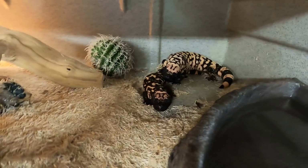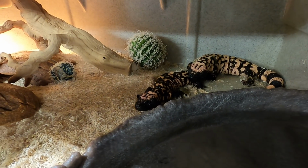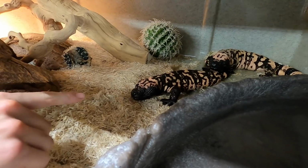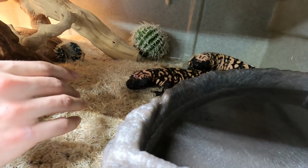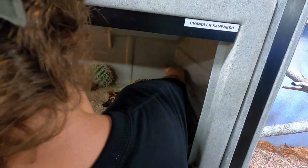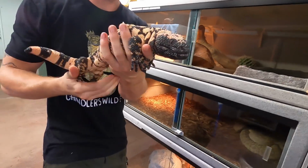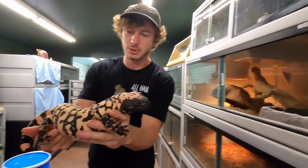So the one in the back is supposed to be a northern Arizona Gila monster, because it's got that nice white coloration and real dark face. And this one I was told is a reticulated Gila monster, so its pattern is reticulated. And you just acquired these, right? Yes, from Albert Killian. Oh, don't bite me. Settle down. Nice, look at that. Going through shed, beautiful.